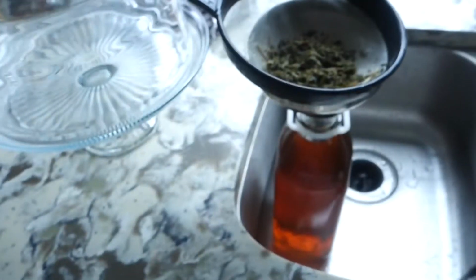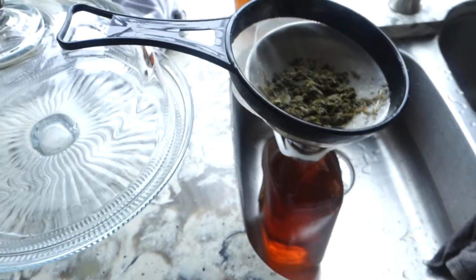But I'll show you the setup that I have. It's so silly. It does not need to be this way. I am just so stubborn and I want it in this exact jar. So that's why it's so silly. But this is the situation I have.